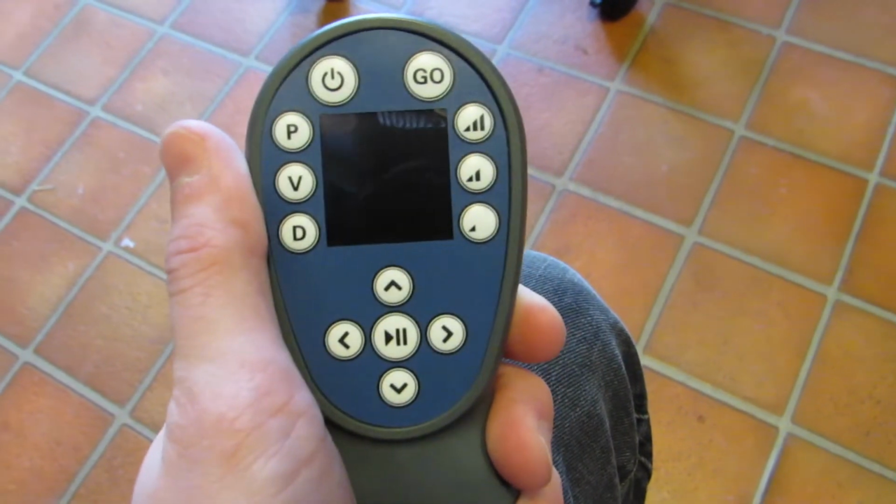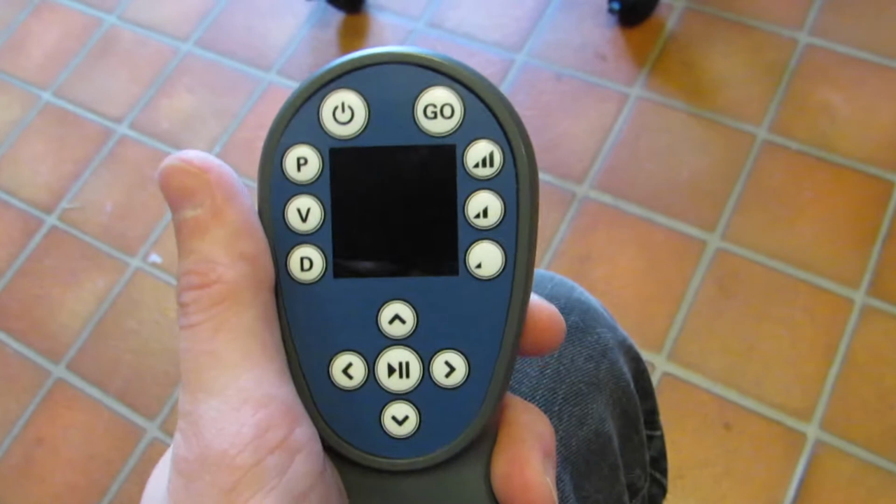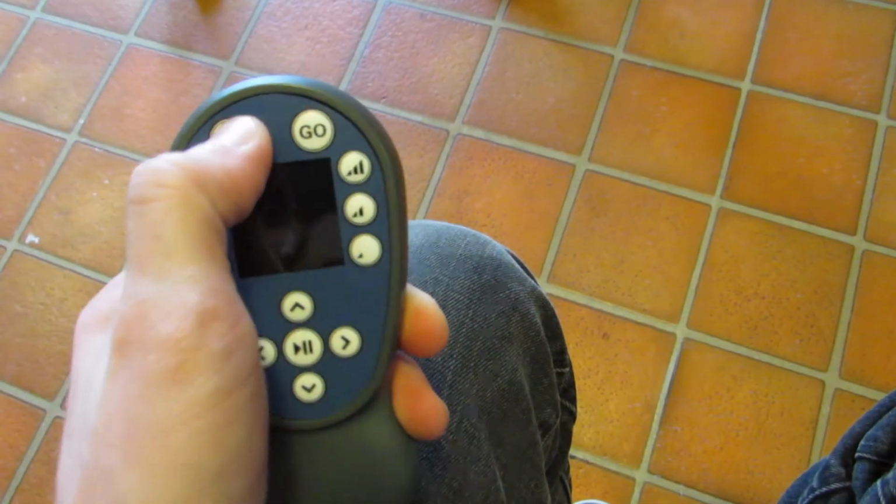Alright, so here we have the remote that controls the entire unit. This remote tucks away in this pouch just over here. You tie it up against the vest, and it kind of hides away until you need it again. But this remote, let's turn it on here, and I'll show you all the features that you have.